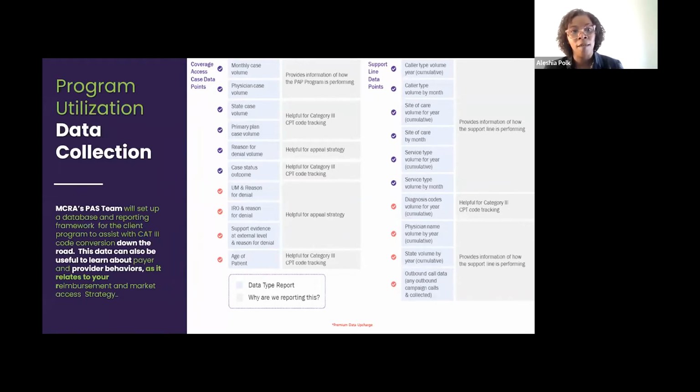Having a sound repository of data that is collected on a case-by-case basis for your patient access program is very important. So having said that, I'll turn it back over to Daria to dig into the strategic considerations and how, again, utilizing a patient access program during your trial could be beneficial.